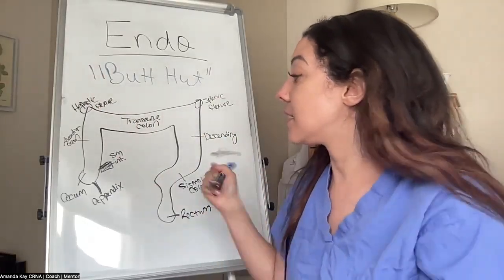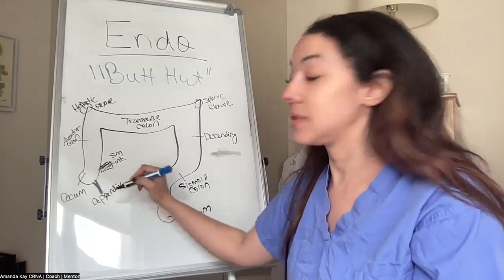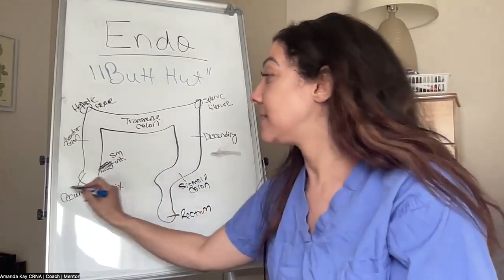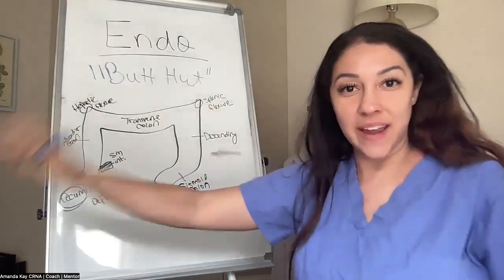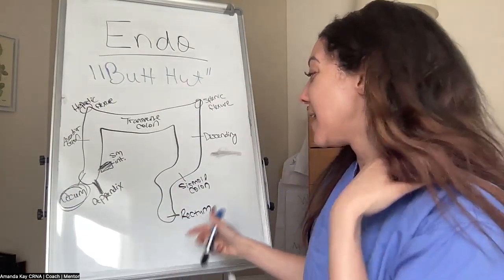Then you have your appendix. Sometimes you will be able to check out where that is. And then the cecum. The cecum is like the holy grail. Like you've made it to the cecum, right? That is like the end of the colon.